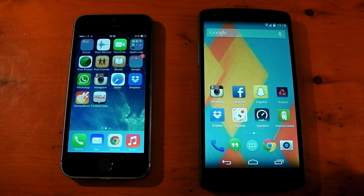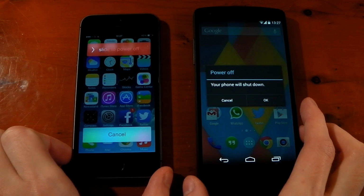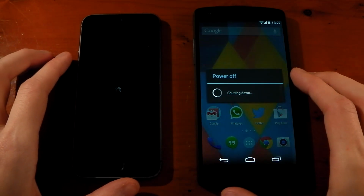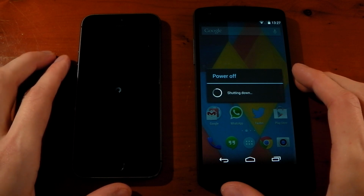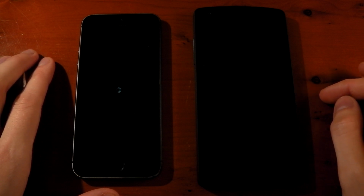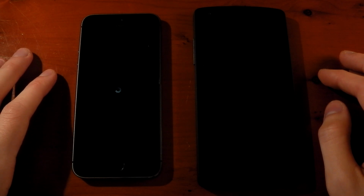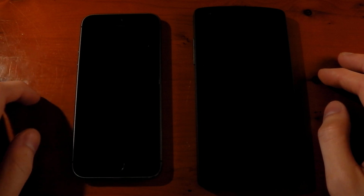So let's go ahead and start this off with a boot up test. I thought I'd just do a quick test to see which one turned off quickest as well. So we'll just do this here. No, that was a little bit biased to the Nexus 5, which is now off. Okay, it wasn't that biased, so the iPhone 5S definitely takes quite a bit longer. You can see that there. Come on, turn off. There we go, and it's off.